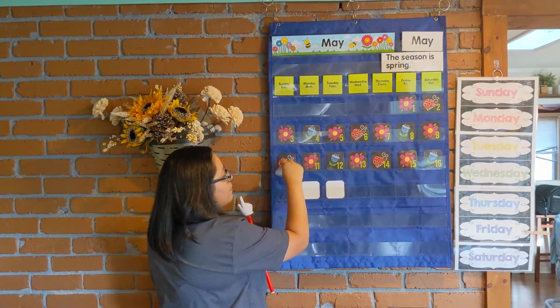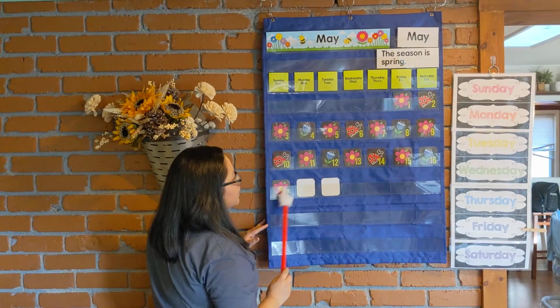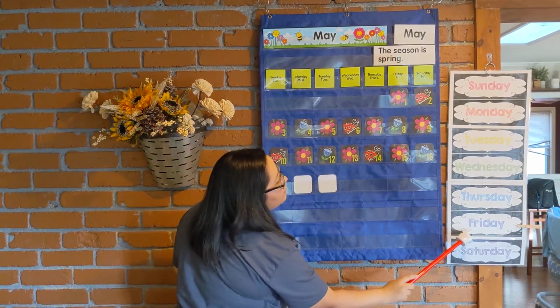It's going to be a purple day. So Sunday is going to be a purple day. Saturday will be a blue day. Today is a purple day. It is the 15th of May, and it is Friday.